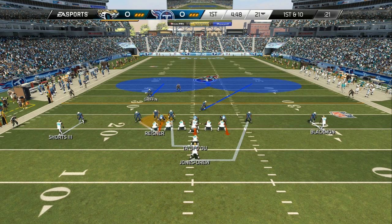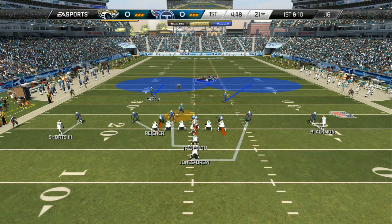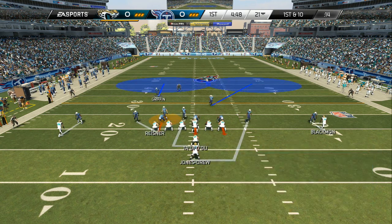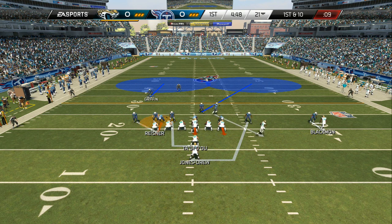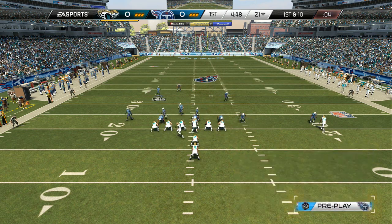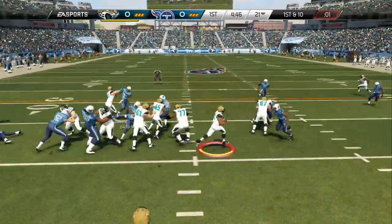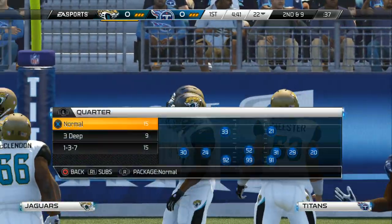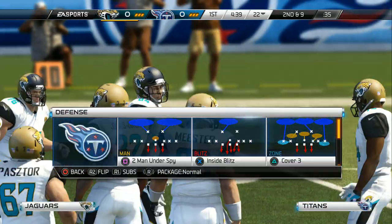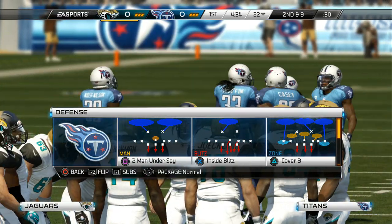Quarters formation here for the defense. The wide receiver in motion. First and 10, Maurice Jones-Drew. Tackled down at the 22. You got to know if you're going to run the football, you're going to have a lot of short gains. There's going to be a lot of plays that look ugly. That's just the way it is. You got to live with it and know what's coming in the future.